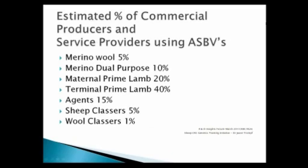This data has come from Jason Tromp from Victoria. So this is the estimated percent of commercial producers and service providers using ASBVs. In the merino industry, or specifically those a bit more orientated towards wool, it's roughly 5%. The dual purpose, so obviously you start to get in a bit of carcass, people that are interested, that bumps up to about 10. Maternal prime lamb, 20. Terminal prime lamb, which is basically Border Leicesters, 40%. Agents struggle, 15%. Sheep classes really struggle, 5%. And wool classes, well, you can give them away at the moment.